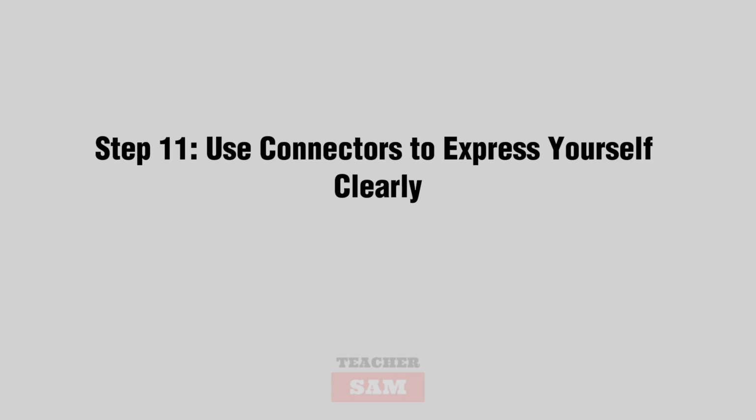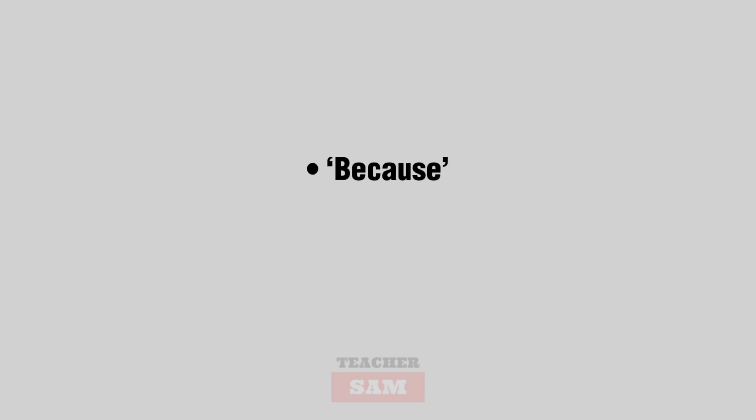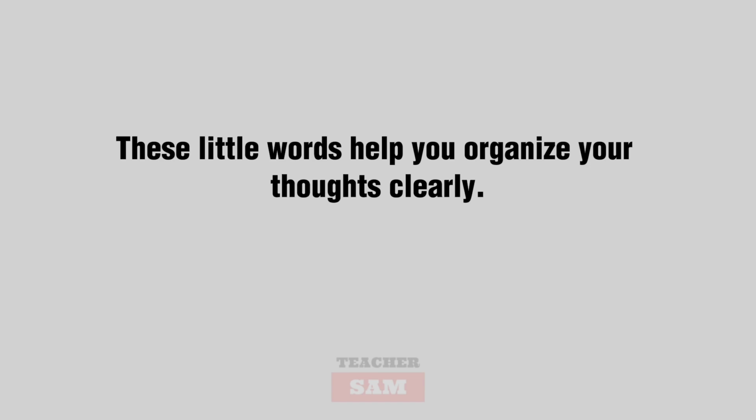Step 11. Use connectors to express yourself clearly. Want to sound smart and professional? Learn connectors. However, as a result, these little words help you organize your thoughts clearly.